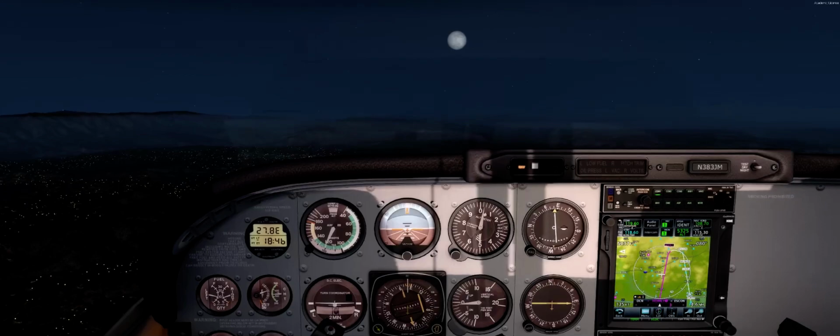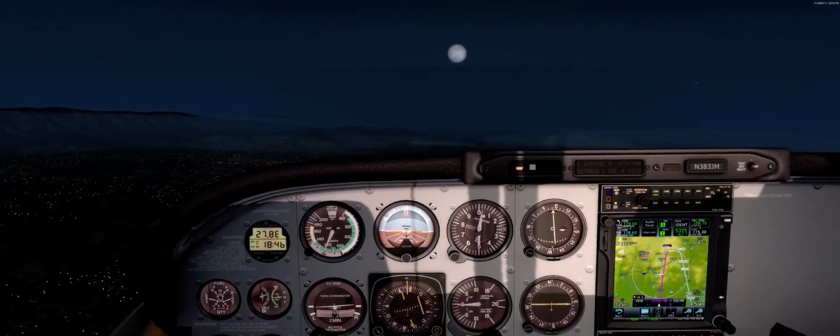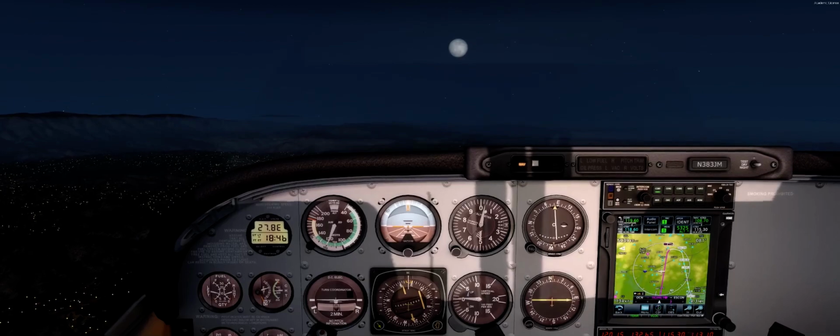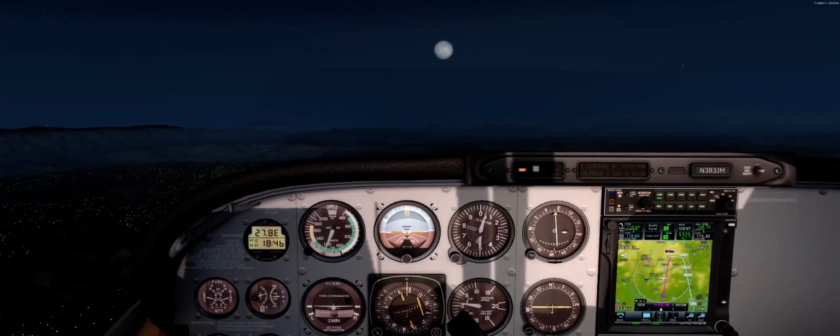Number 85 Sierra Mike, Burbank Tower, and I see you heading to the northwest there. Would you prefer runway 15? Number 85 Sierra Mike, Roger, enter the right base runway 15, clear to land, wind 170 at 6.